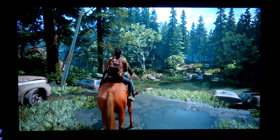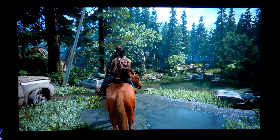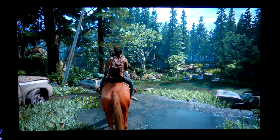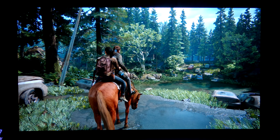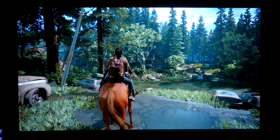So yeah, guys, that's about it. That's going to do it for me. Let me know what you guys think of this game. If you have it and you've played it, let me know. Not talking about story, I know that's divisive. I'm just talking about technically speaking. What do you guys think of the graphics? How does the game look on your monitor or TV? If you have the LG C10, what are your settings?